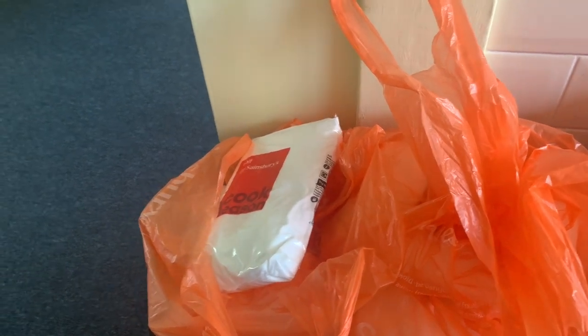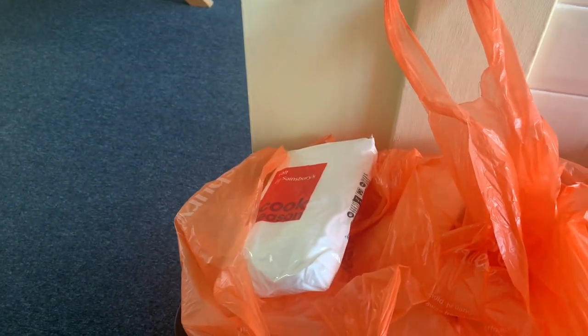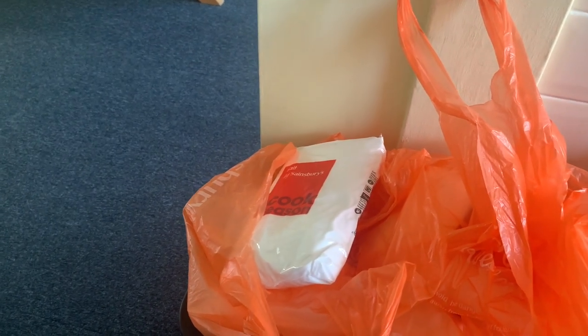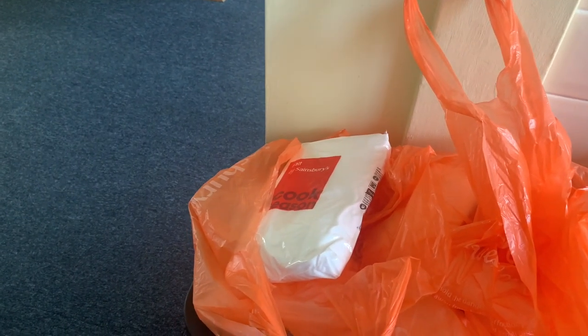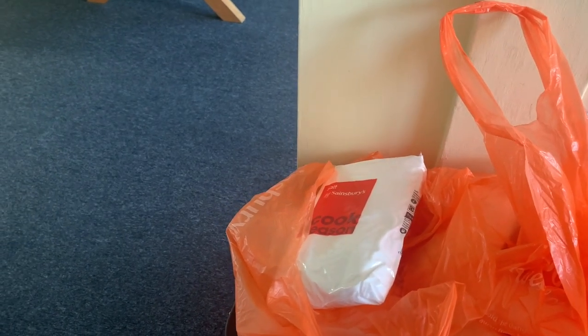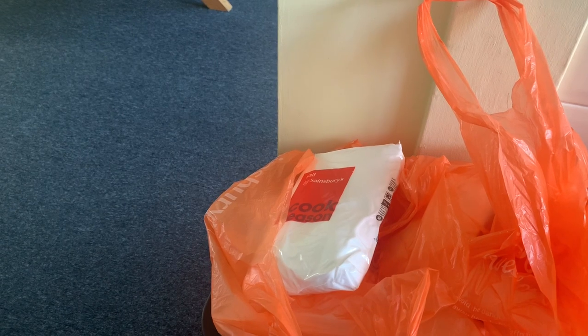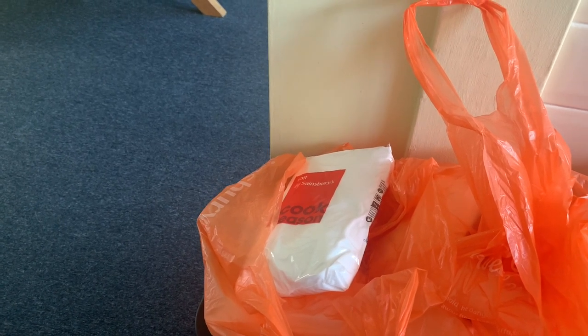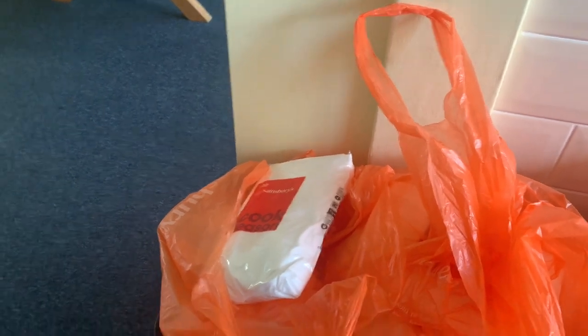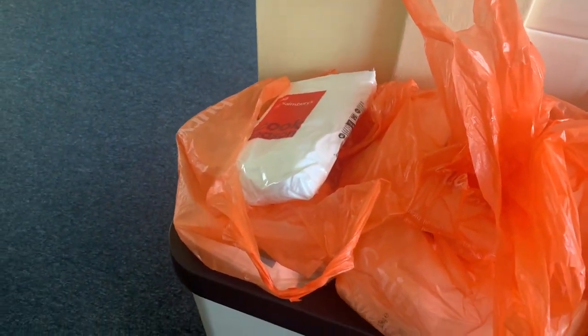We've tried everything from Roundup to, you know, everything. It works for a while, but it all comes back. So my latest little bit of research on Google has said try just putting salt on top of it, and then with your watering can or your hose, just water it down through to the roots. So we're gonna give that a go.